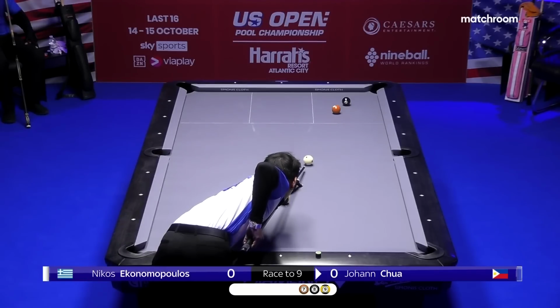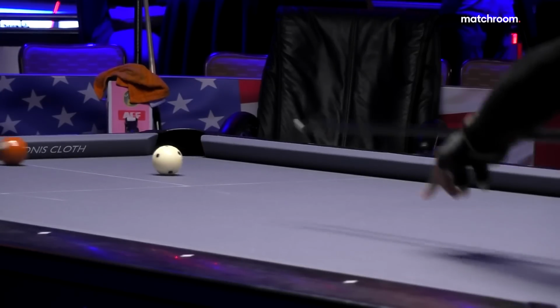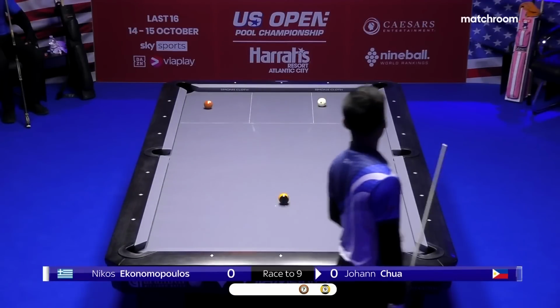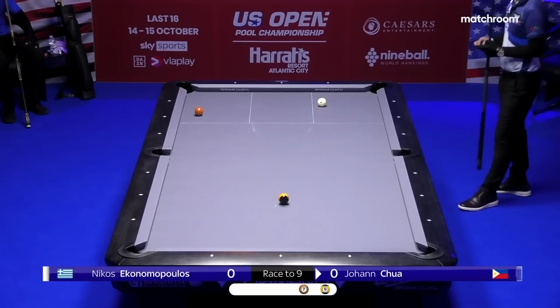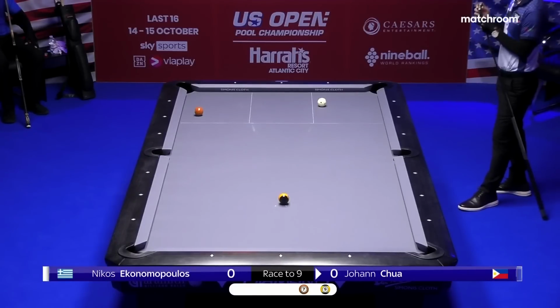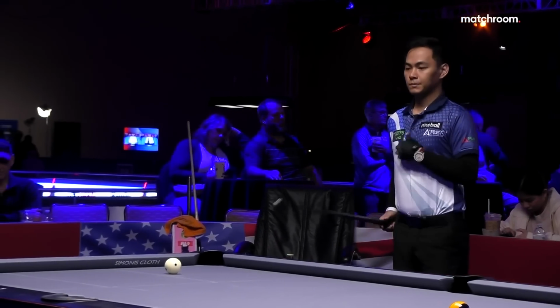Probably like a little nip draw, trying to get the 7 to come 2 rails out to the center of the table. And this is what I would have worried about. You know, if you hit the 8 a little thick to the pocket like there, the 7 doesn't travel near as much. And we'll see what Johann wants to do here with the 7 ball.